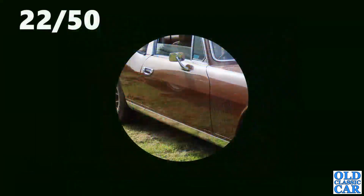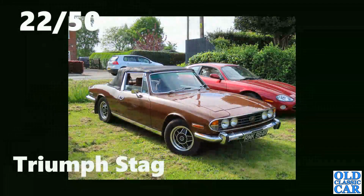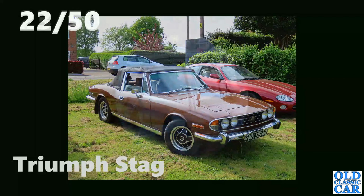Number 22, a beauty in brown. Available in many different colours in the 1970s, but what are we looking at here? It is, of course, the Triumph Stag. Really handsome machine, 3-litre V8 of Triumph's own design under that bonnet.